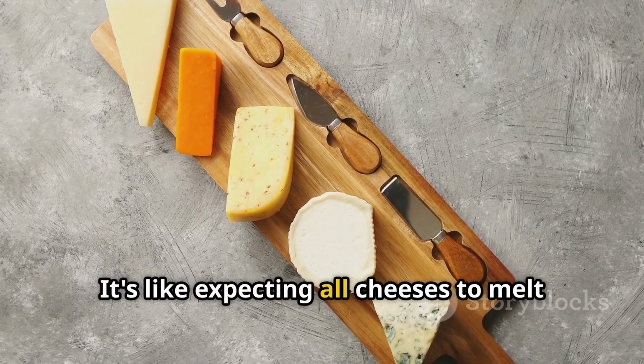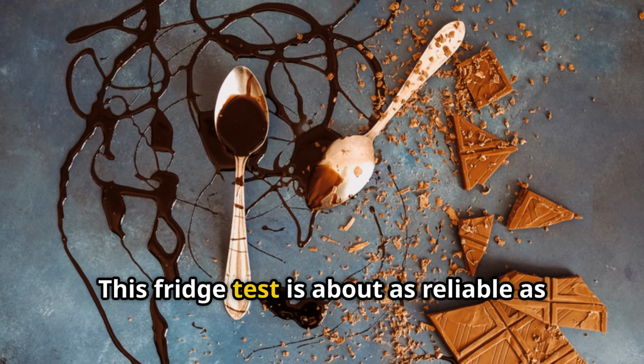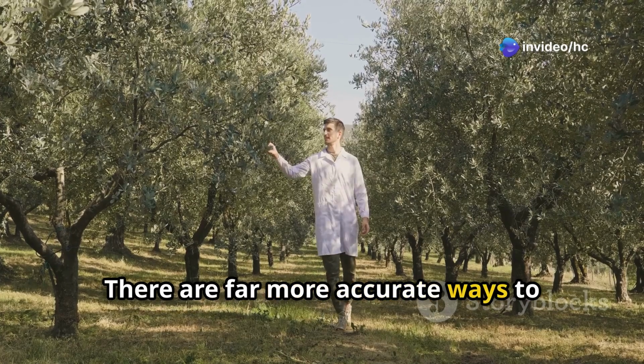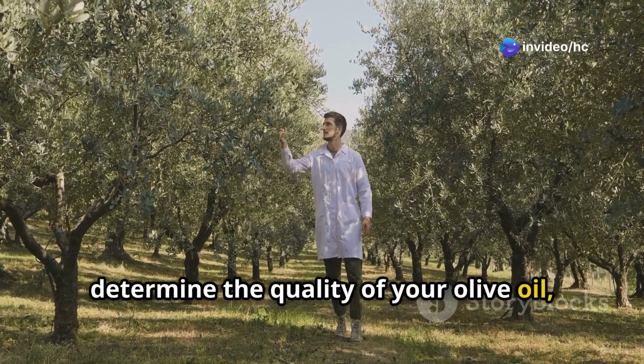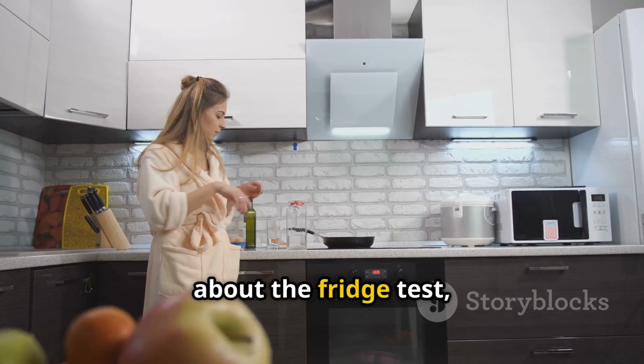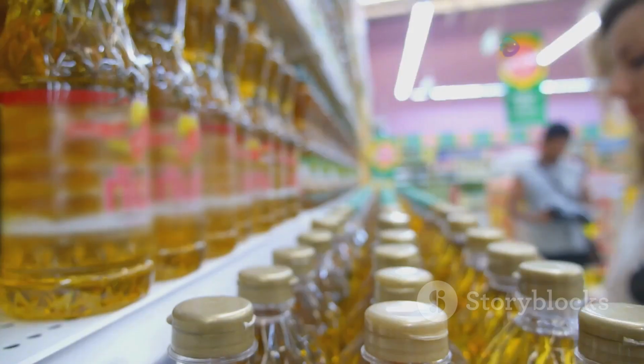It's like expecting all cheeses to melt the same way. It's just not going to happen. This fridge test is about as reliable as a chocolate teapot. There are far more accurate ways to determine the quality of your olive oil, and we've already covered some of the best ones. So next time you hear someone spouting on about the fridge test, you can tell them to get back in the kitchen and do their research.